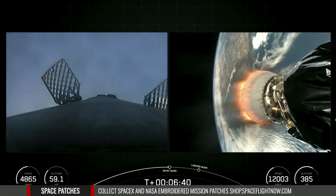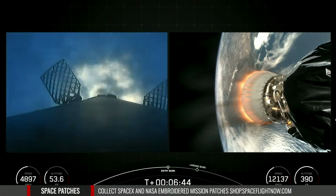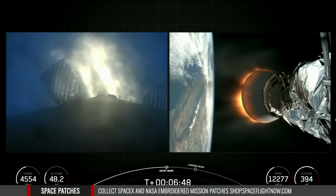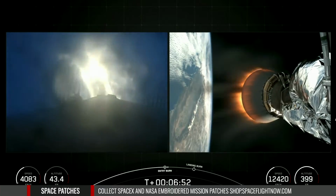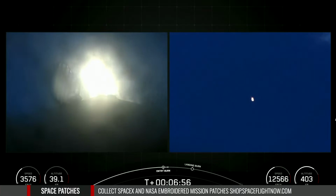Stage 1 entry burn startup. There's confirmation of entry burn startup. Great view of that on your screen as well. Reusability is key to lowering the cost of spaceflight, which enables more investments in critical scientific research.